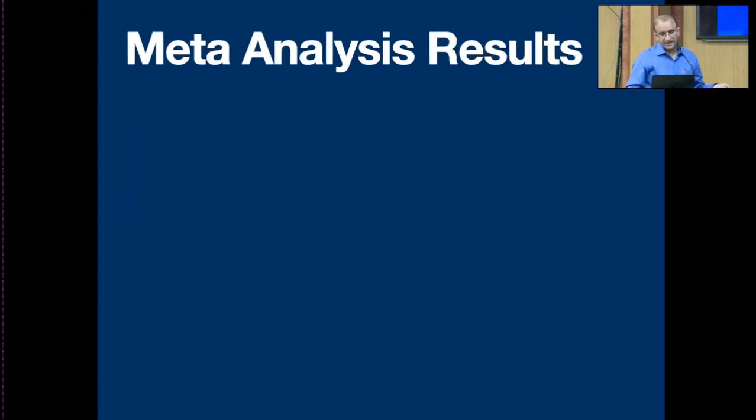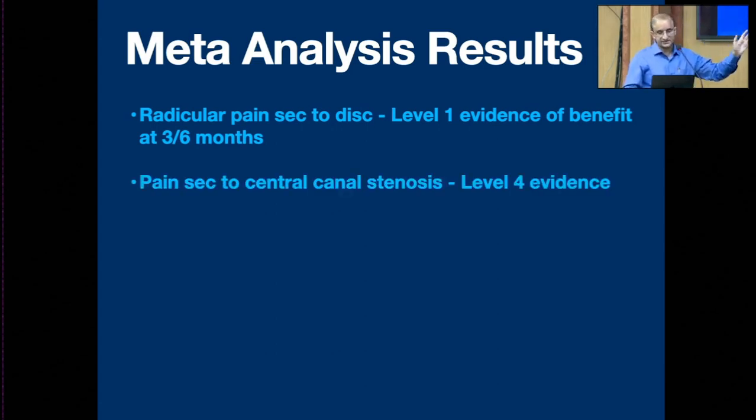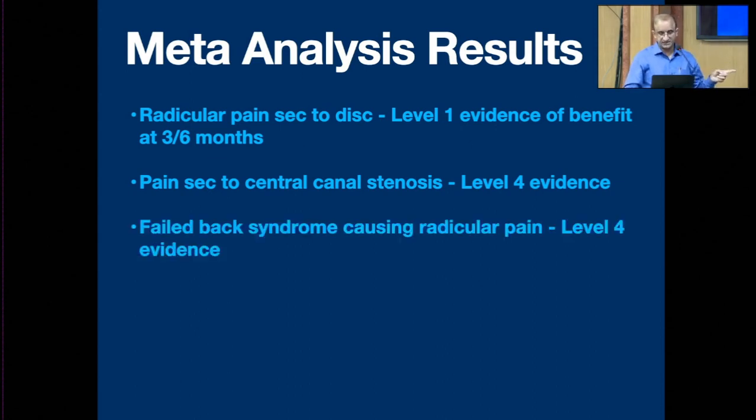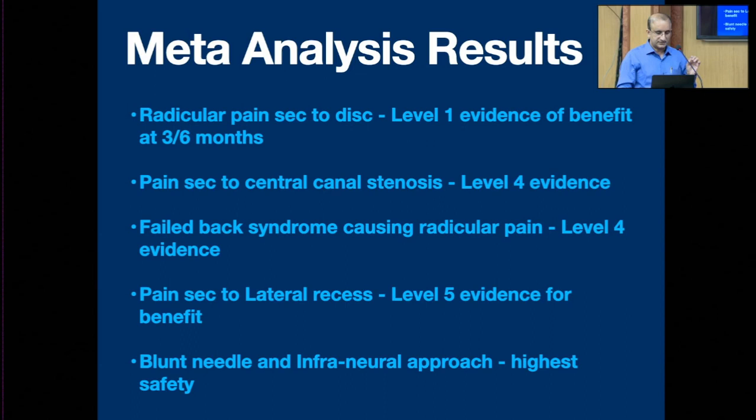Just one paper, a meta-analysis: radicular pain secondary to disc, level 1 evidence of benefit at 3 and 6 months. So this is one of the most benchmark results you can have, level 1 evidence. Pain secondary to central canal stenosis, level 4 evidence. Failed back syndrome, level 4. Secondary to lateral recess, level 5 evidence. Try to use a blunt needle and an infraneural approach.